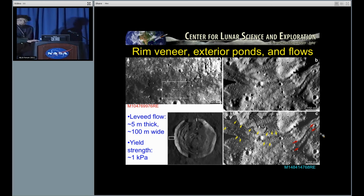And also for this we can get the yield strength, which is slightly lower than for the wall lobes, and it matches with the morphology. This flowed on the very shallow slope of maybe 5 degrees compared to 25 degrees of the upper interior crater wall.